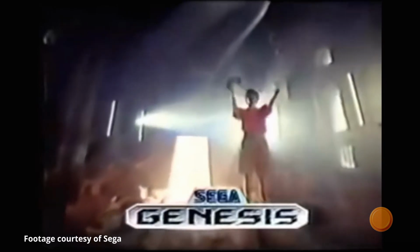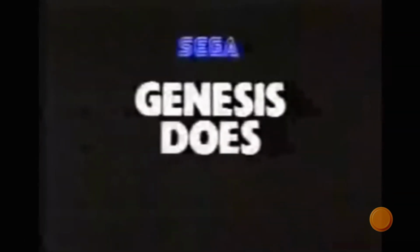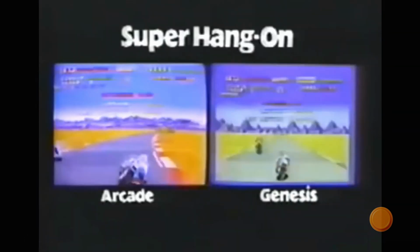Today's treasure? A 1991 Sega Genesis instruction manual, a vital piece from the golden age of 16-bit brilliance, when Sega's black box ruled many a living room.